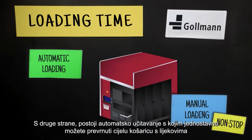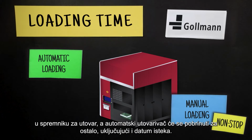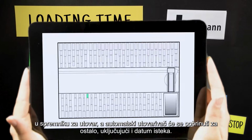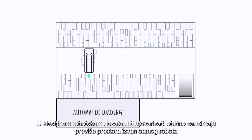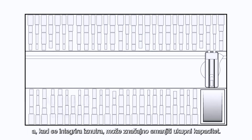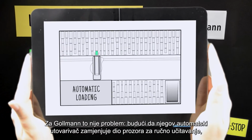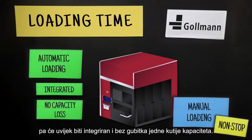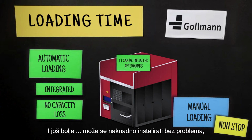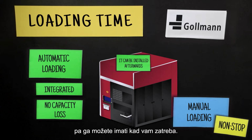On the other hand, there is an automatic loading with which you can simply tip an entire prescription basket in the load hopper and the automatic loader will take care of the rest. Expiry date monitoring included. In a classical robot dispenser, these loaders usually take up too much space outside the robot itself, and when integrated inside, it can reduce the overall capacity considerably. For Gollmann, this is not a problem, since its automatic loader replaces a part of the manual loading window, so it will always be integrated and without losing a single box of capacity. And even better, it can be installed afterwards without any problems, so you can have it when you need it.